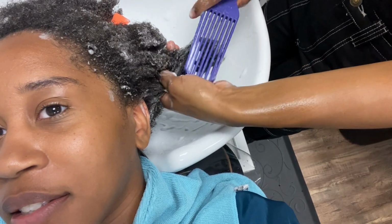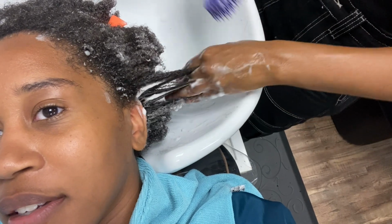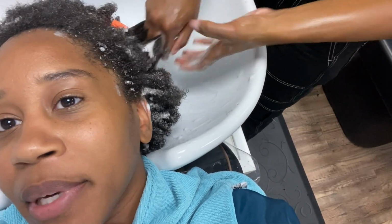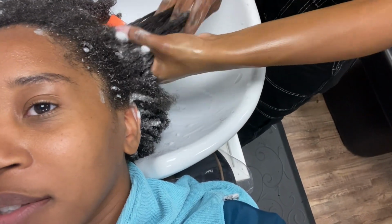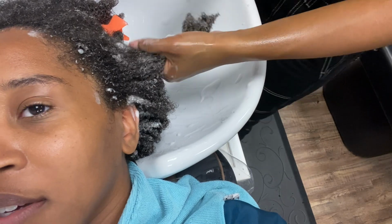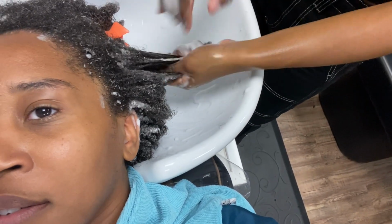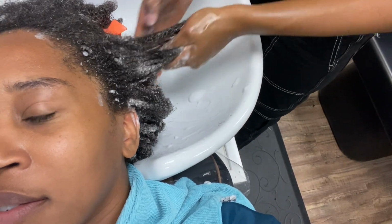Yeah. I would say use a little more, because you want as much slip as you can. Right. And that's probably why it's taking me longer to get through it, because it's not as much slip. Also, I like to work the conditioner enough in your hair before I start detangling too. Yeah. But conditioning is an active step. You want to squish, you want to smooth, you want to rake it into your hair. It's going to help soften your hair and help detangle it too.